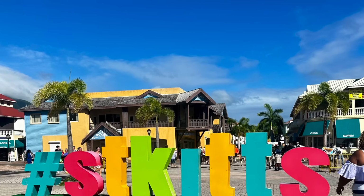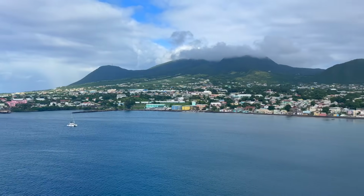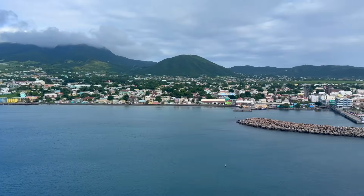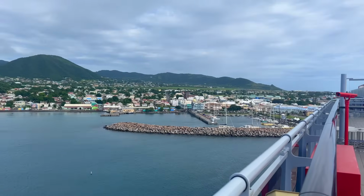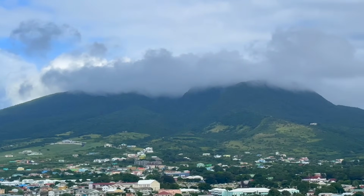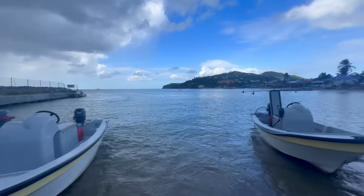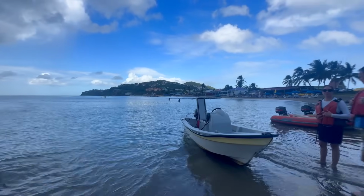St. Kitts really surprised me. Just by looking at the videos, it kind of reminds me of a small version of St. Lucia. Very pretty, very vibrant culture here. I will say when searching for excursions, nothing really jumped out at me, but I did want to do something. So we ended up booking a mini boat and snorkeling tour.